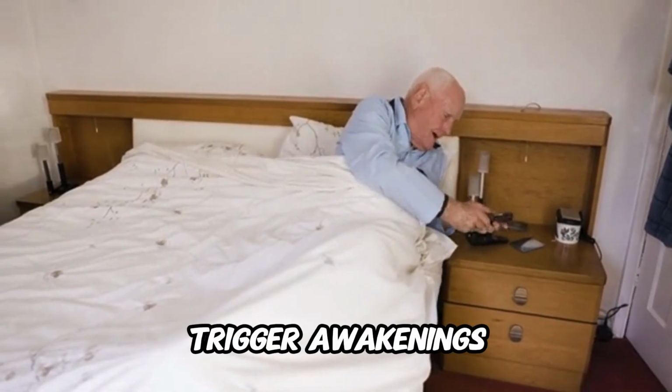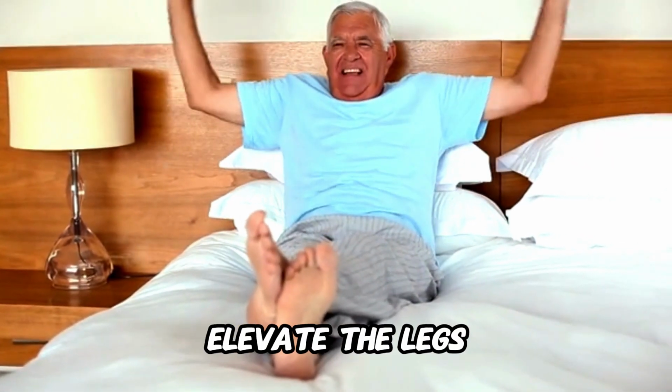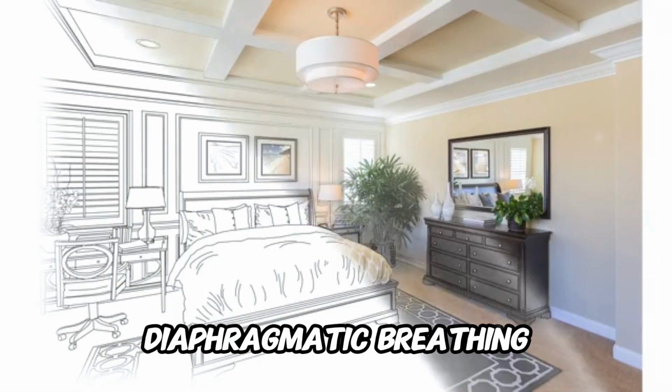Finally, complete the sequence with the 3-minute bedtime routine. Elevate the legs slightly with pillows under the calves. Combine this with diaphragmatic breathing.